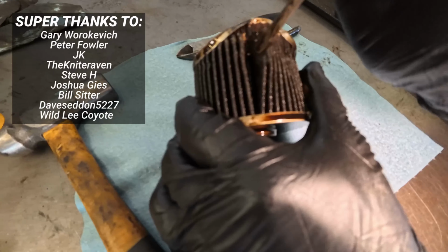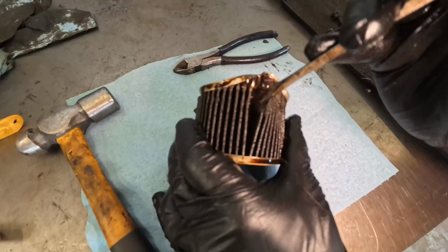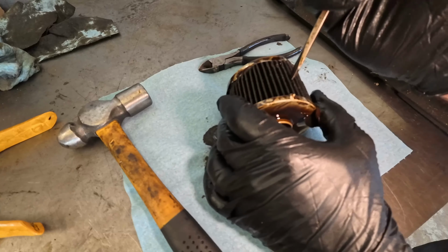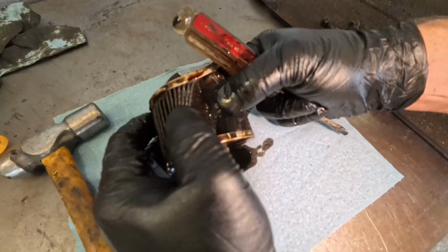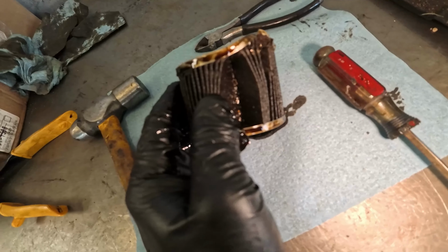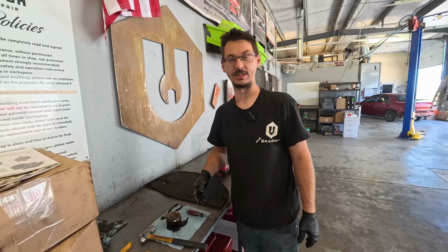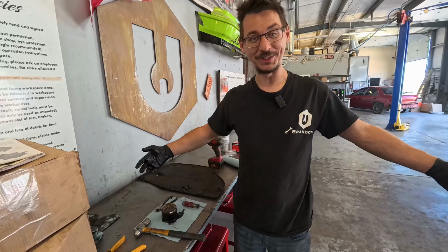You see all those up here? Metal, there's metal flakes everywhere in this thing. Oh yeah, that's a good one. Yep. Yeah, that is. Well, we don't have to take apart the engine to know the bearings are destroyed. So, good news.